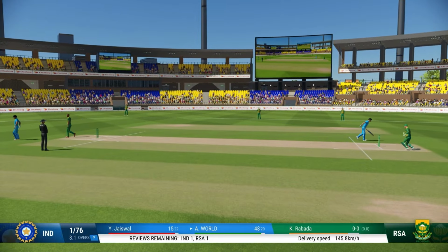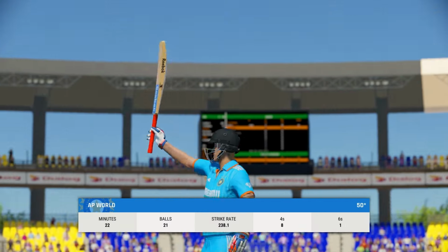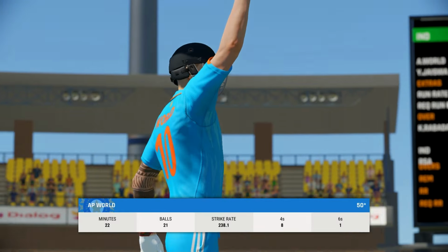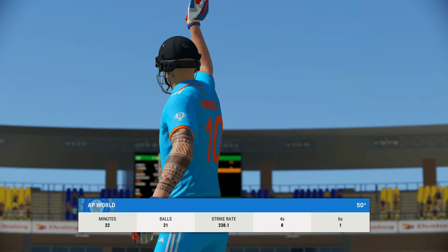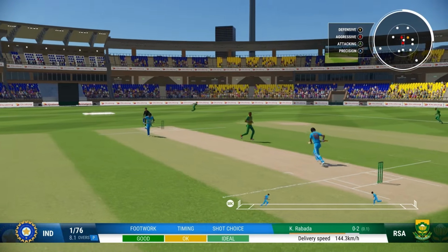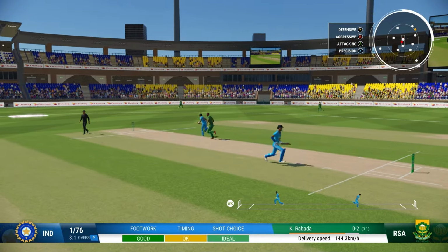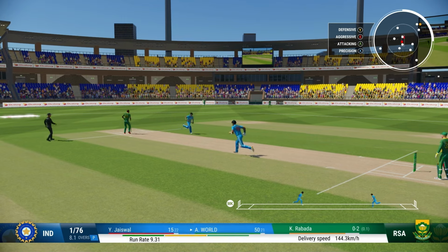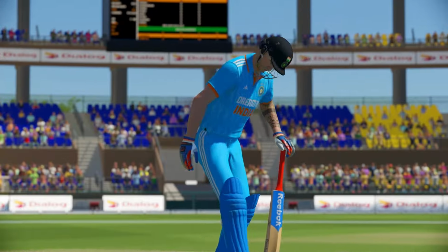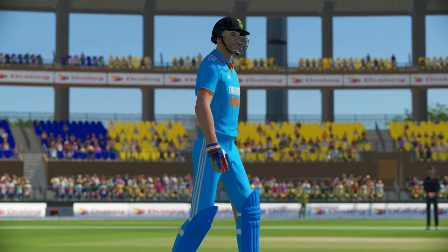And that brings up the half century for this batsman. Really good innings to bring up the half century. Impressive batting, and we'll want to push on from here. Into the gap. Nice shot. That is a masterclass of batting. Reads the length, gets forward, and dispatches that to the boundary.